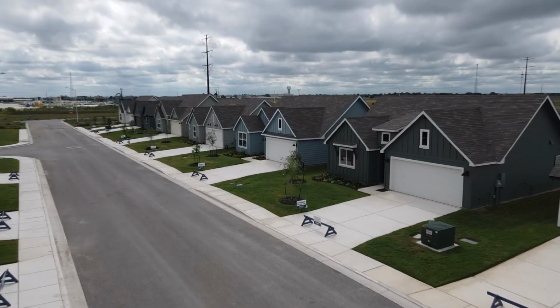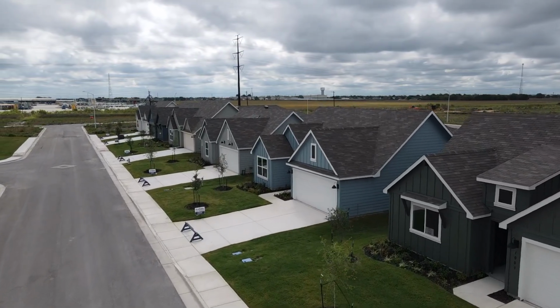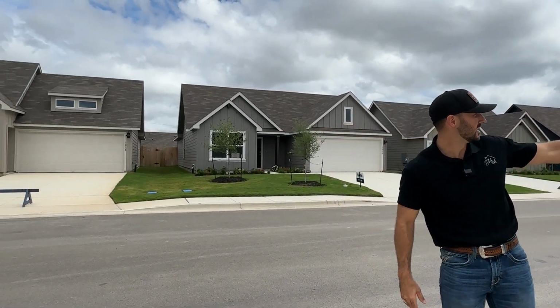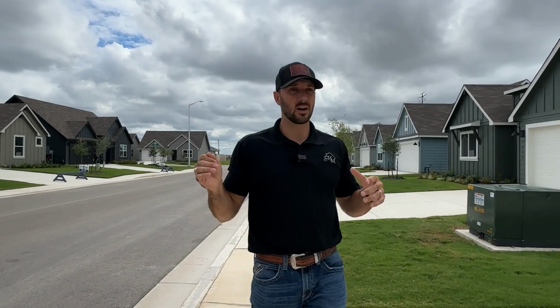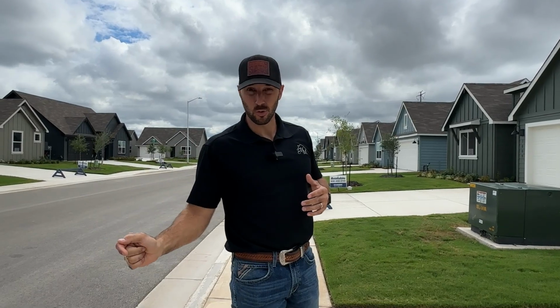And what I really like about this neighborhood is you can see it's not just the cookie cutter brick stuff. It's a farmhouse look, right? Which is really nice. You have the board and batten siding, and you can see all the different colors. You've got lots of grays, browns, blacks, and some blues and greens over here too. But they're really, really good price points. They're running crazy good incentives right now. Certain houses in this neighborhood, you can get for as low as like $245,000.